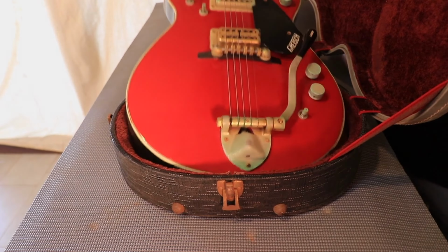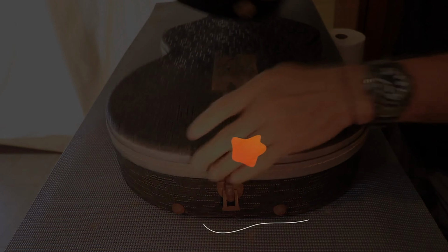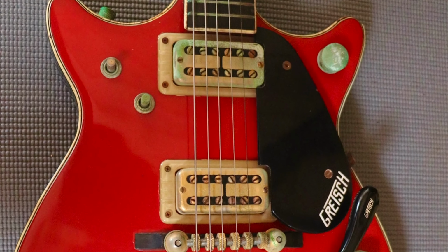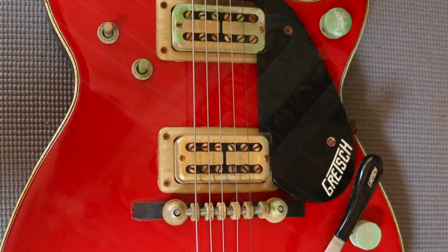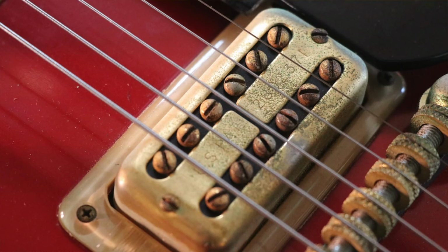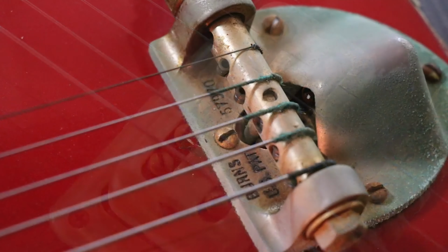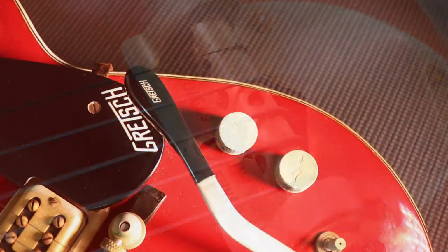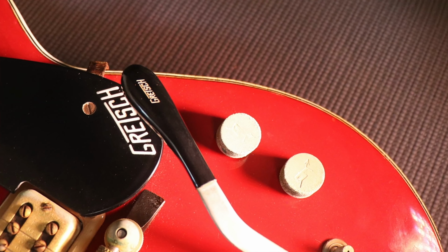So how do I know it's early to mid 60s? Well, originally these were a single cutaway and they went to the double cutaway in 1962. They also then went to the Filtertron pickups, which this has. The other giveaway is the Burns whammy bar. There's a patent number, and it must have been made for Gretsch because it has a little Gretsch logo on the actual handle here on the whammy bar.